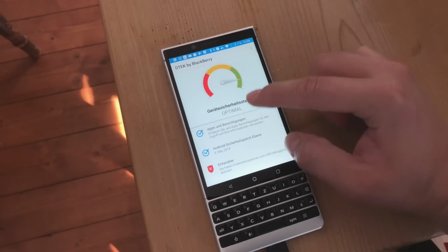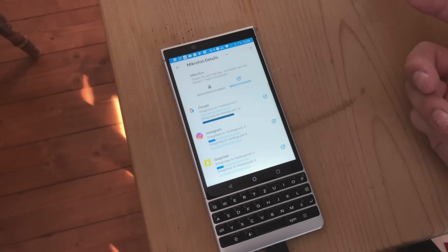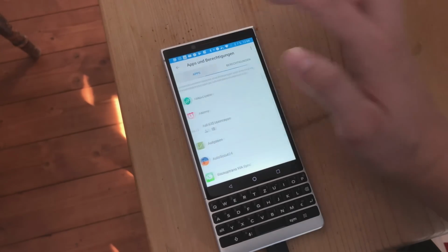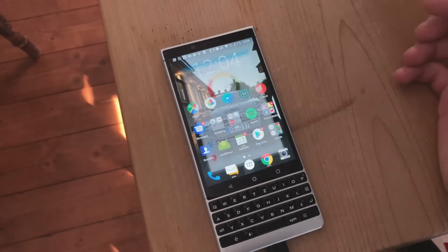It also has apps like DTEK by BlackBerry, which monitors your security level, and you can change the permission of each app, so what it is using, and you can also get notifications, for example, if it uses your camera without you knowing, or your microphone, and you can then just turn it off, not allow it to use your microphone anymore without you knowing it.